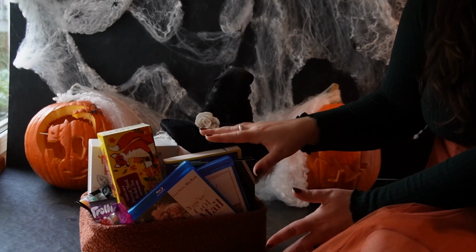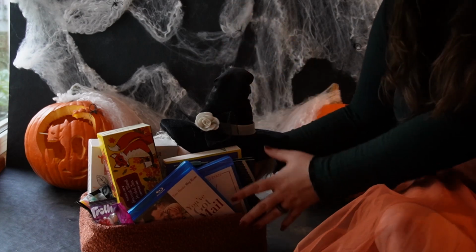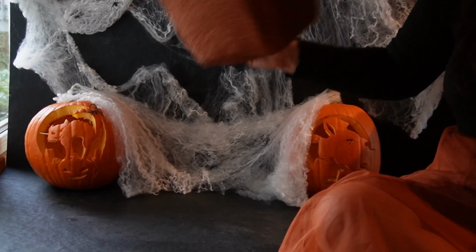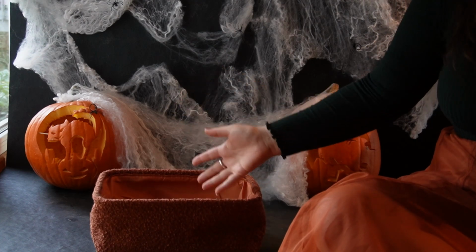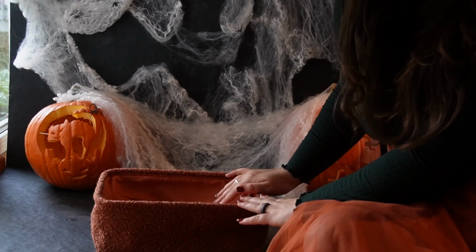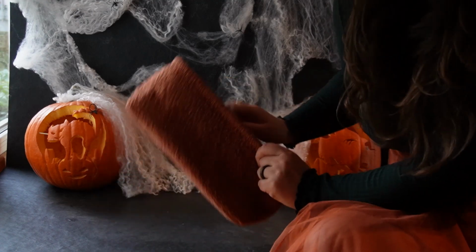So I'm going to go ahead and take all these things out of the box so that we can see what's inside and build a little boo box together. So first we start with a box or a basket, because I just realized I've been calling this a boo box and it's a boo basket.